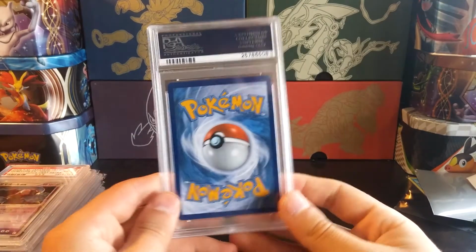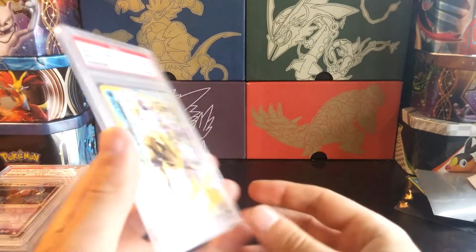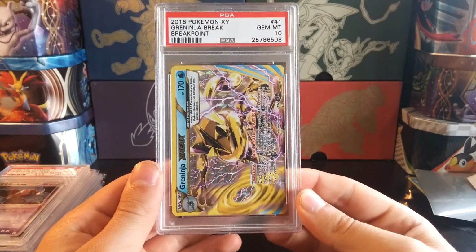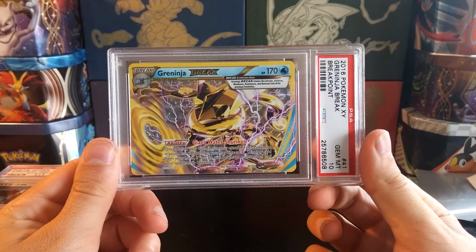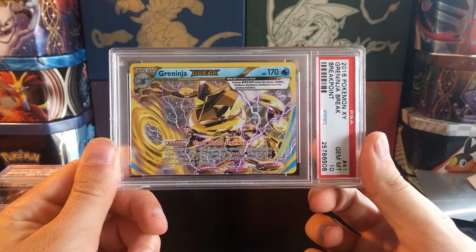So we got one last English card here to show off. I'm very happy about this purchase. We got a Gem Mint 10 Greninja Break from Breakpoint. How you doing, Professor K? Take a look at that. I absolutely love this card.